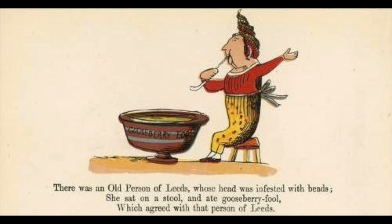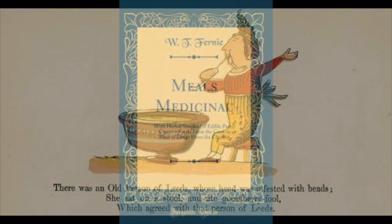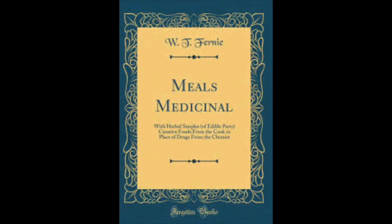Then there's the classic usage to mean testicles, as in, the ball bounced up and got him right in the gooseberries. My handy 18th century reference book, Meals Medicinal, says that gooseberry juice will cure all inflammations. It also makes a case that since gooseberries are so acid, they make a perfect corrective to, quote, putrescent foods such as mackerel or goose, end quote. Gooseberries are a good source of vitamin C, and they have a really high water content.